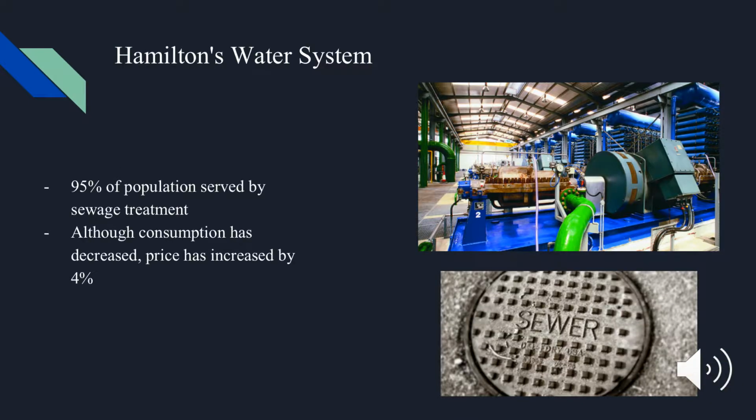Canada and the United States are the largest water users per person in the world. However, we pay the lowest amount for it. 95% of Hamilton's population is using sewage water that has been treated through Hamilton's wastewater treatment plant. Although average water consumption in Hamilton has decreased, the cost has actually increased by 4%. This is due to the fact that a lot of the infrastructure is extremely old, and maintaining it is proving to be more costly, in addition to the fact that more and more water has to be filtered through the treatment facility.